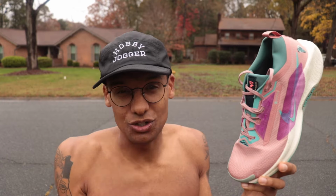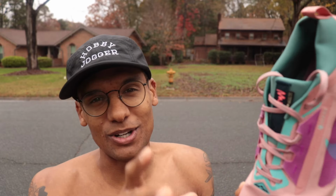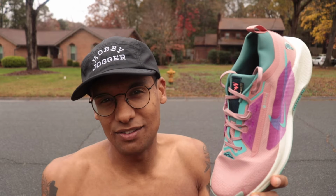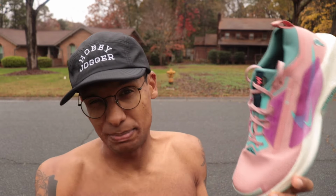However, if you are buying a shoe specifically for muddy trails, I'm gonna tell you right now, don't buy this if that is your #1 use case. There's just so many better shoes out there, even from Nike. They have shoes with better lug depth. They're gonna grip the trails more. My personal favorite right now is the Norda 001. That is an expensive shoe.